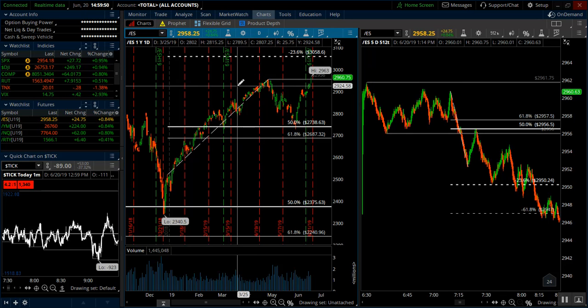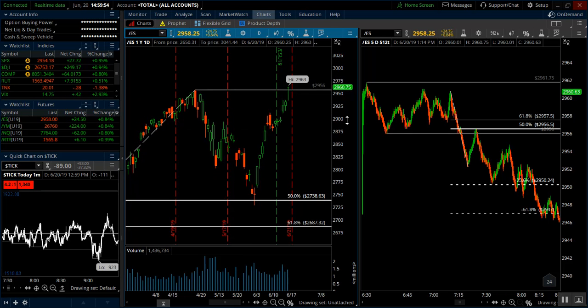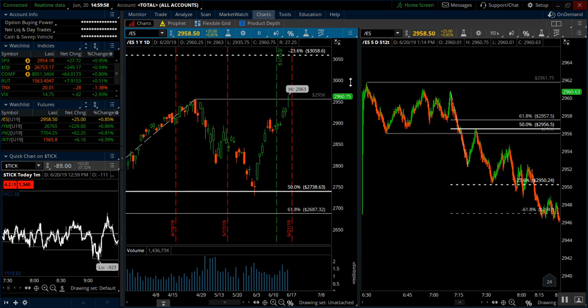And so, like I said at the open, I don't think that we'll necessarily go straight there without any sort of pullback. But now that we're entering into open space, like there's no resistance to the left, I'm not going to rule it out. So keep that in mind as we are about 100 points away from that target.